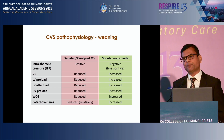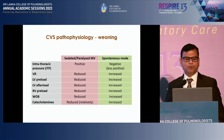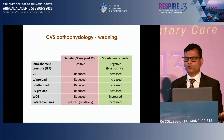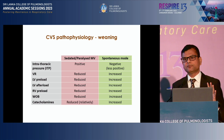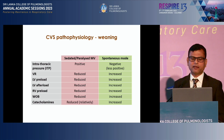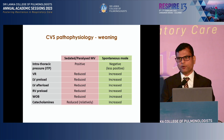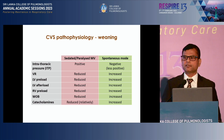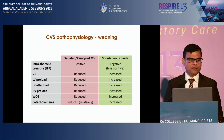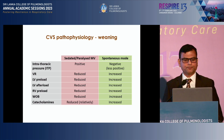You can see the intrathoracic pressure is positive when you give positive pressure ventilation, and then you have low venous return. Because of low venous return, your left and right preload is low, and your work of breathing is almost negligible because your ventilator is giving the breath, and the catecholamine in the circulation is at a low level. But once you suddenly transition from that to spontaneous breathing, now you have a negative intrathoracic pressure. Now your venous return improves. Now your preload, so everything will increase.